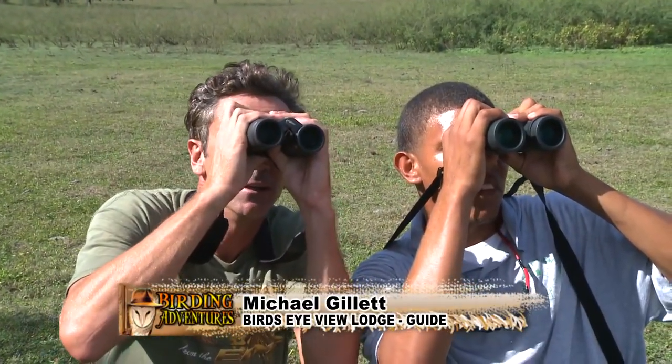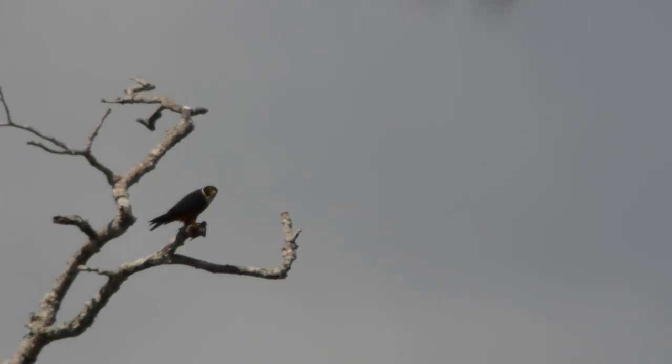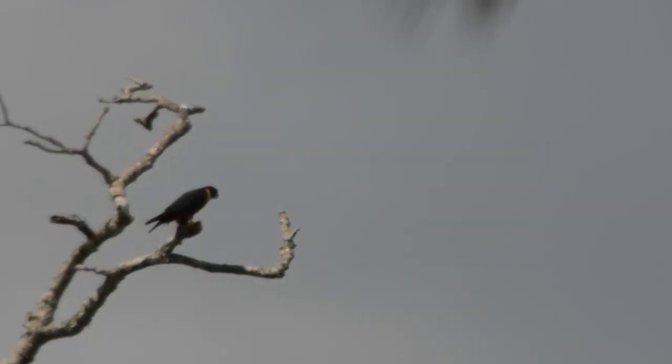Bat falcon coming in? Oh yeah, on top of that tree, that dry tree. Look at that. Oh, he's eating something. Maybe a small bird or it could be an insect or something. Look, the other one just flew up towards it. Yep, that's awesome. Beautiful. Tell us about these bat falcons, Michael.